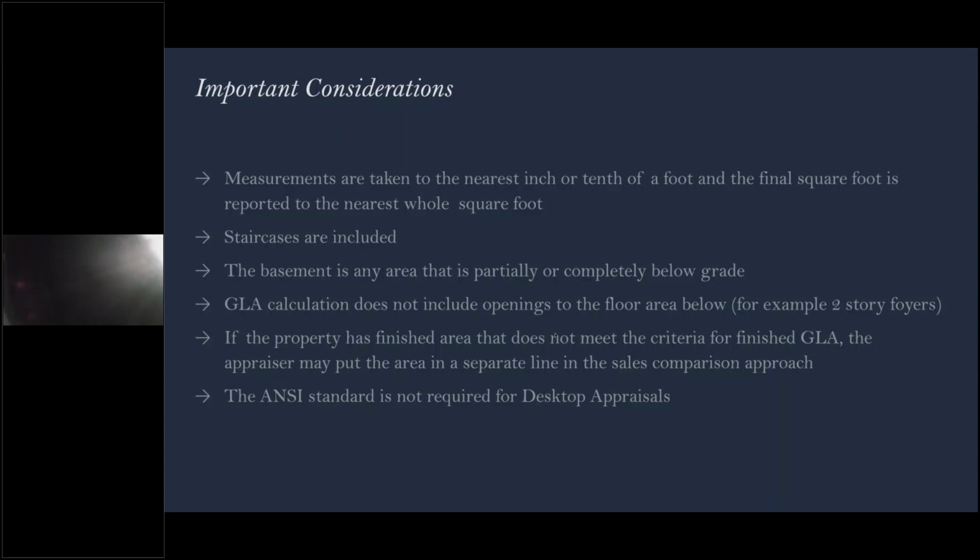If the property has some finished area that does not meet the criteria for finished gross living area, an appraiser may put that area in a separate line in the sales comparison approach. And that really comes into effect sometimes where you have attic spaces which are finished and they may be being used, but they don't meet the criteria of gross living area. And so you might slot an extra line on your sales comparison approach for that attic, and that's perfectly acceptable.